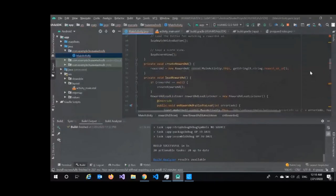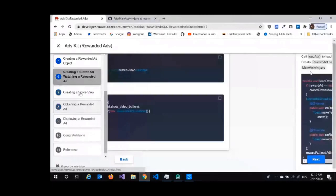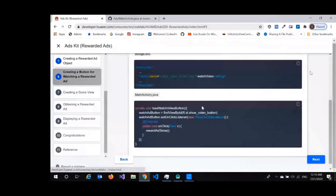So I will go to the sample itself. As we said before, the testing ID for the reward ad exists in the codelab. So I will try to find the test one that I found before. Getting here, this one. This is the test slot ID for the reward ad. So I will replace all these things and put in the testing one.